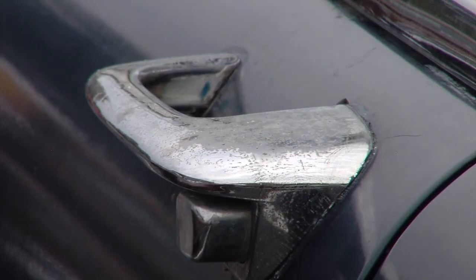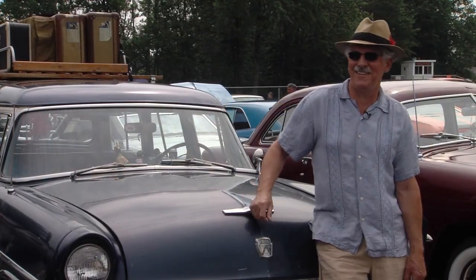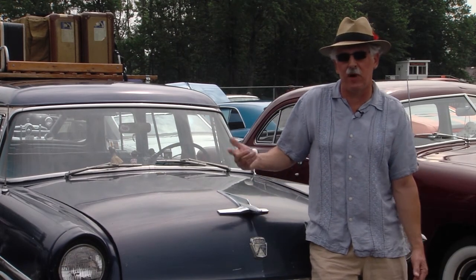And that explains the hula girl and Bob's Big Boy on the dashboard, right? Yeah, they're icons of the 50s. Where'd you get those? Well, the hula was my daughter's. She got it for a birthday present. I mean, Big Boy, of course, there's still Big Boy restaurants, so.